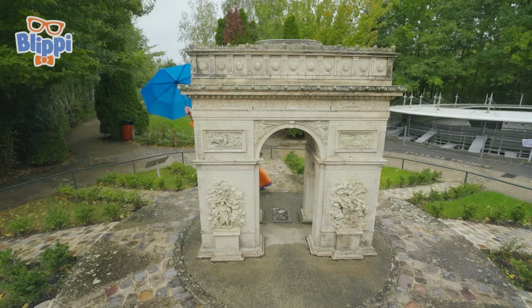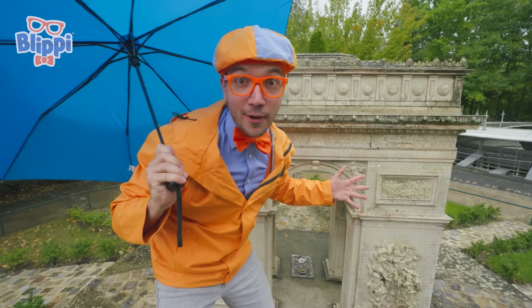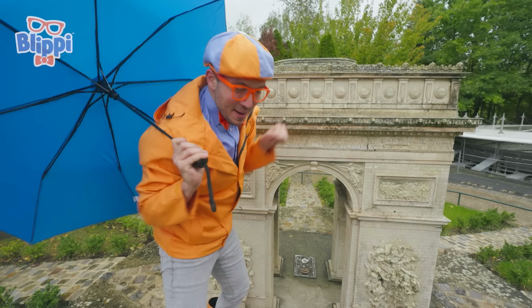Whoa, yeah, streets here can be really busy. This is in the center of it all. Yeah, at the end of the Champs-Élysées. It's so tall and you can even stand on top. Well, there are so many cool things here. Let's keep going, come on.